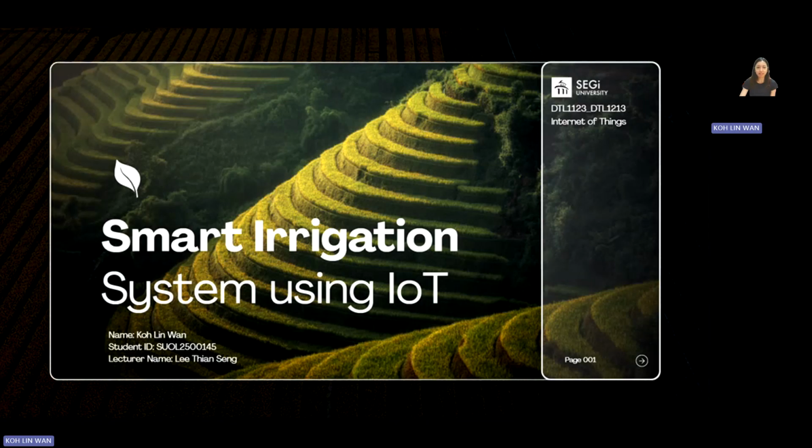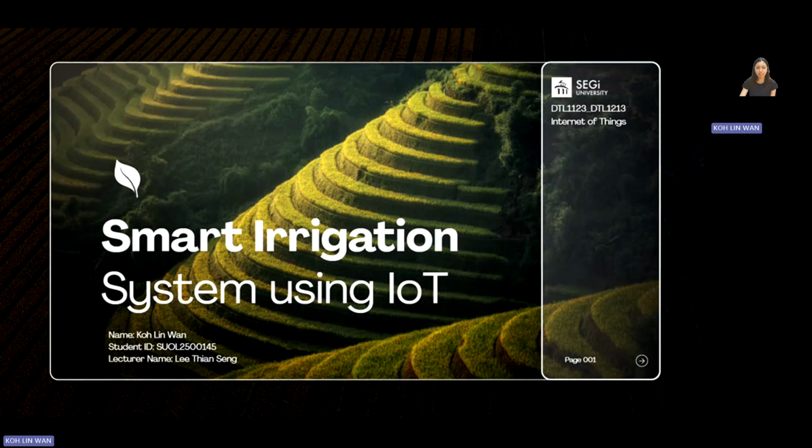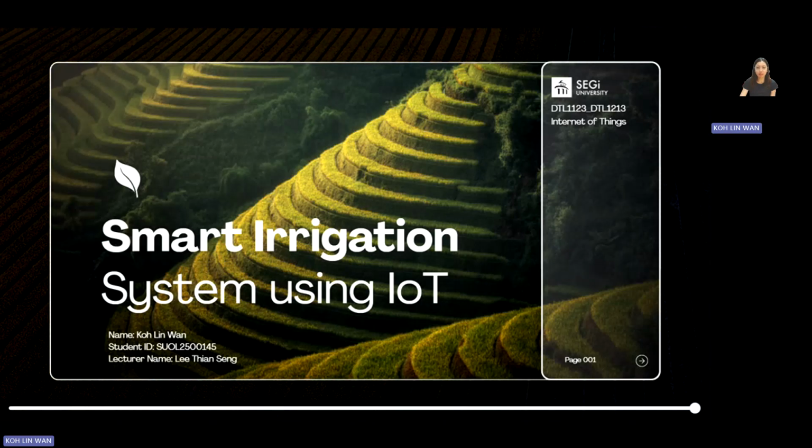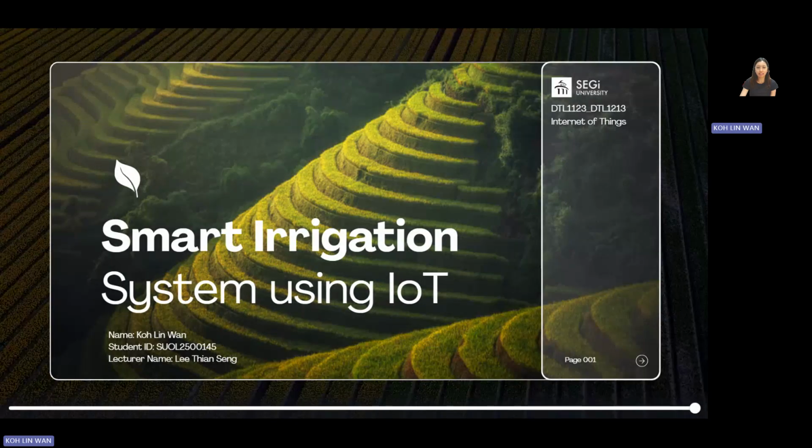Today I will be presenting my IoT assignment titled Smart Irrigation System using IoT. For this project, I selected Taman Pertanian Johor as my case study. I visited the site, identified the existing farming problems, and proposed the IoT Smart Irrigation System to improve irrigation efficiency. Now, let us start with the site overview.